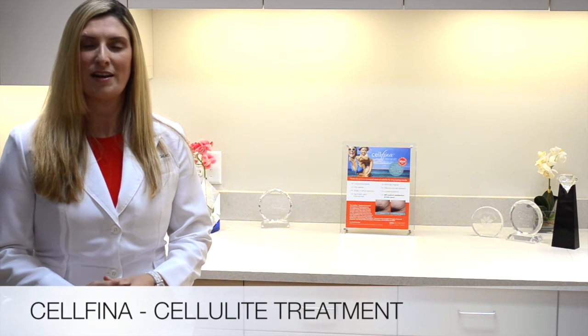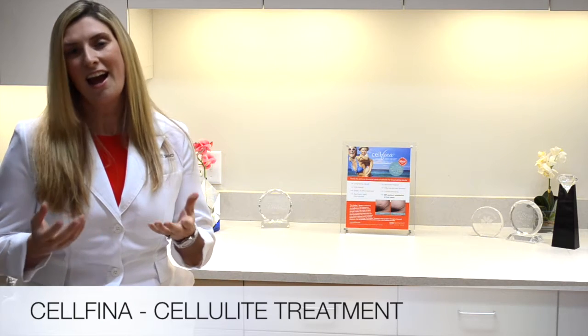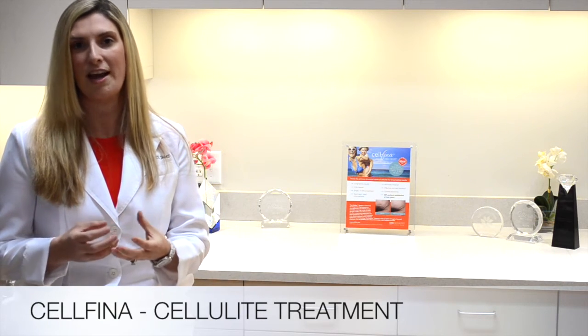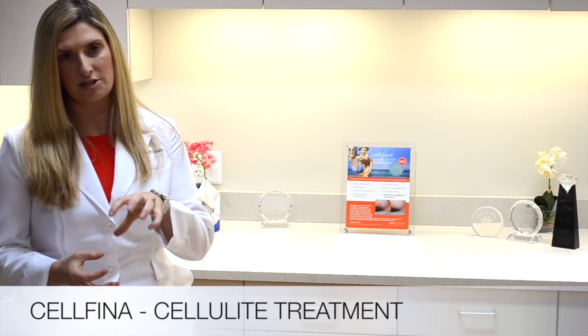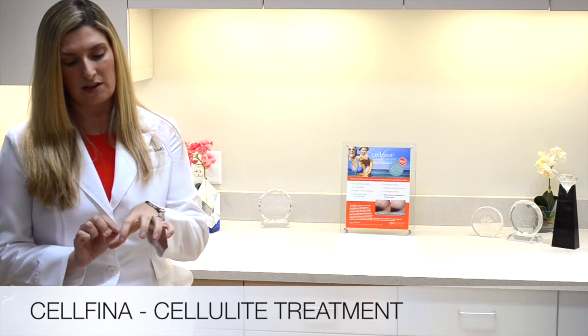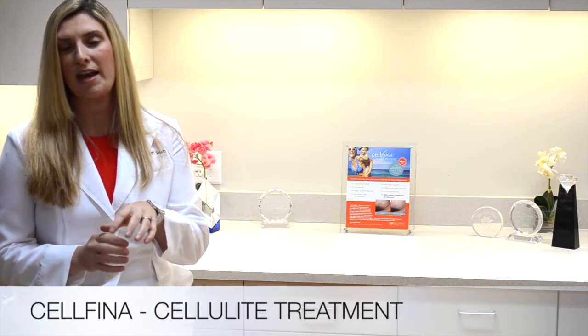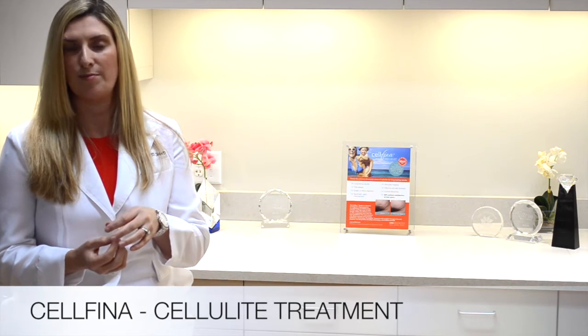Cellfina is different because I joke with my patients that it really dumbs down how we're going to treat it. It has a little suction device, and we make a little insertion point and release this band. And when I say band, it's really what we call fiber septae.